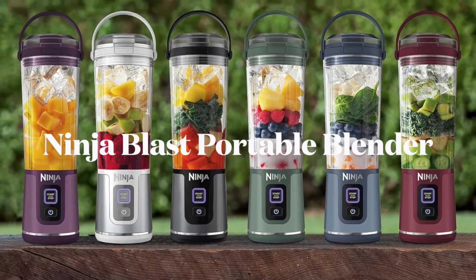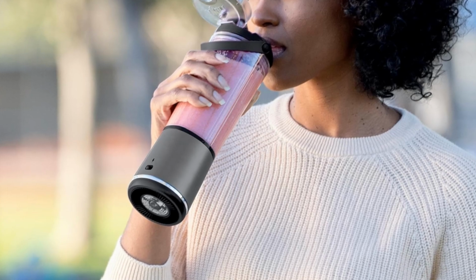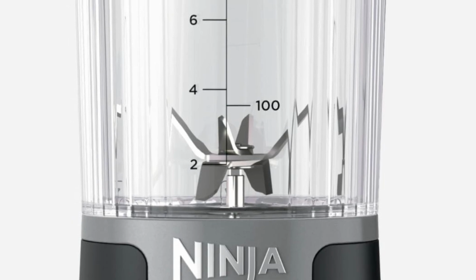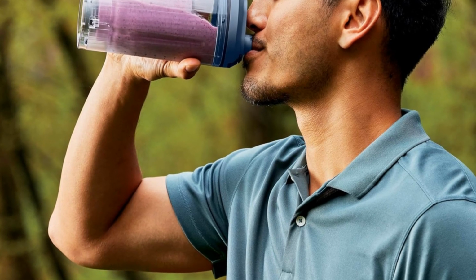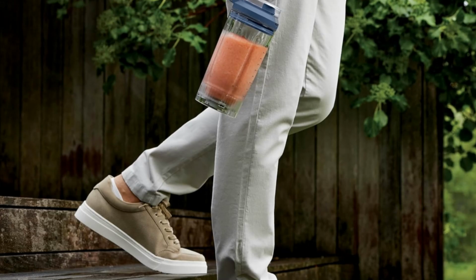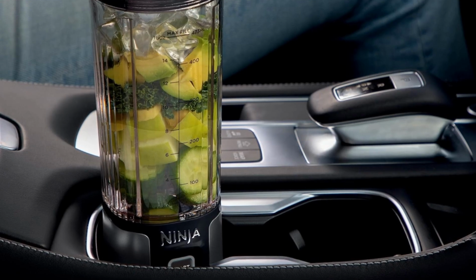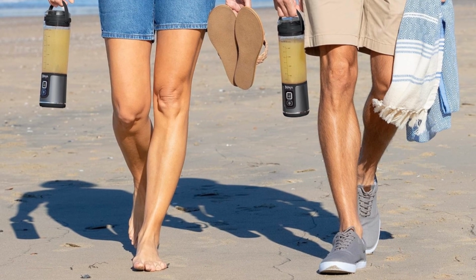Right, first up, we've got the Ninja BC151BK Blast Portable Blender. This little beast packs a punch. It's got a powerful motor that can crush ice and frozen fruit in seconds. Perfect for those morning smoothies when you're short on time. And the best part, it's portable. Take it with you to the gym, the office, or even on a hike. Just blend, detach, and you're good to go. No more excuses for unhealthy drinks on the go.